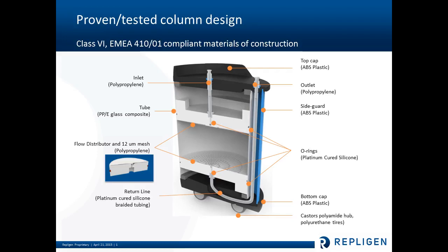And the product contact components, which are the inlet, the outlet, which is over here, the tube, flow distributors, there's two flow distributors which are identical, polypropylene mesh, which sits on top of both flow distributors, and then a platinum cured silicone return line. So these are proven plastics that are used throughout the range of our columns.